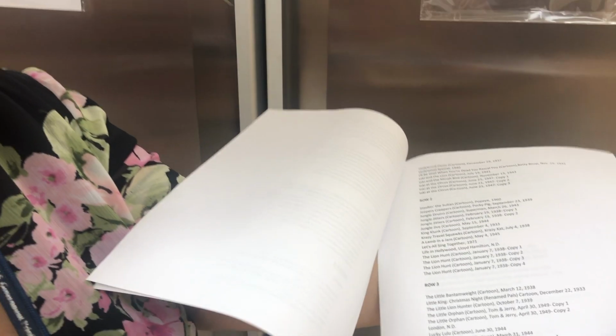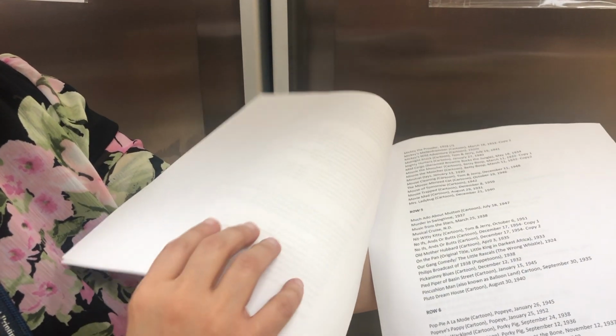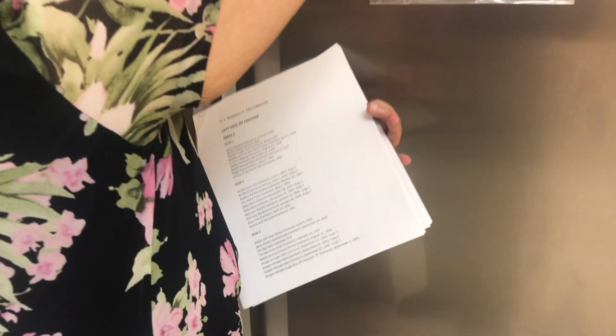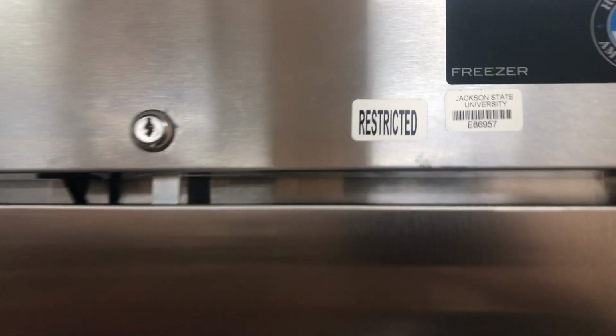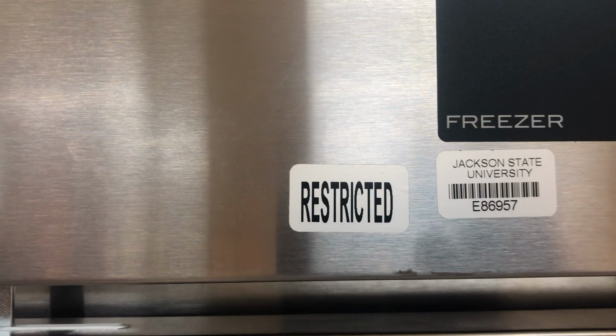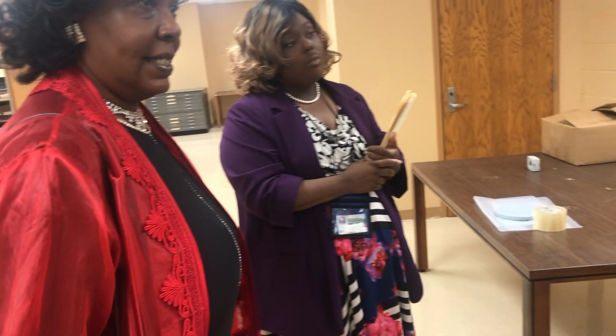We're not going to open it now. But I have photos that I can show. You can see the locks here. The reason I did that is because when you're doing freezing for preservation, you don't want to keep opening and closing the freezer, because then you're changing the temperature, which could actually mess with the preservation of the material, just like baking a cake.